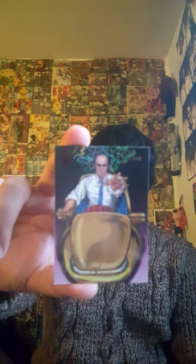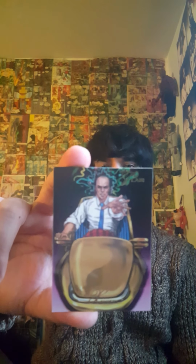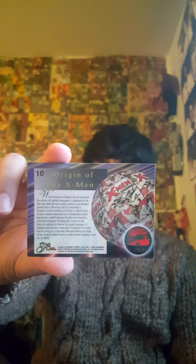I have my Xavier card, which is really, really awesome. I actually had another Xavier card, and I traded it in like an idiot. I should have held on to that one. I don't know why I didn't. You know, things seem like a good idea at the time. It's like, yeah, I'm gonna trade these in and get store credit. But I did get some great comics, so sort of a win-win or lose-lose, maybe a lose-win. So here's Iron Man, of course.